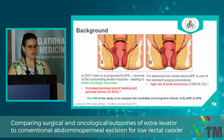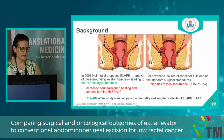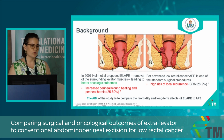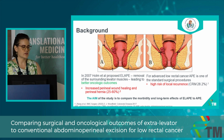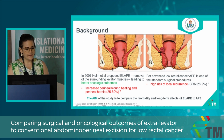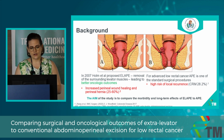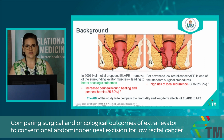For this, Holm et al. in 2007 proposed the ELAP, which is the concept of extralevator abdominoperineal excision, where they not only remove the rectum and mesorectum, but also the surrounding levator muscles, thus hoping for a better oncological outcome. Of course, this has its downside also, with increased perineal wound healing problems and perineal hernia, which by some studies can go up to 60%.